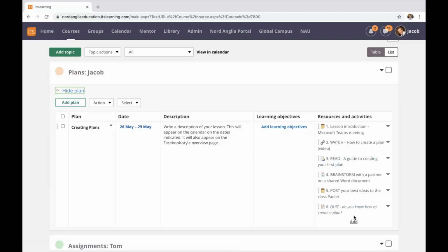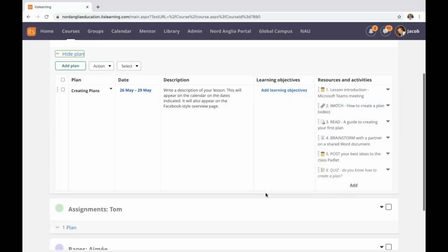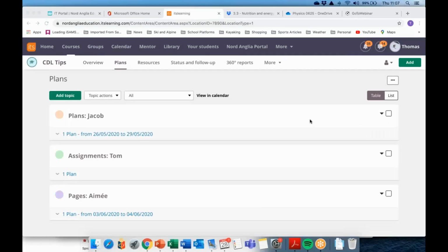But moving on, a key feature for us in itslearning is assignments. And Tom's going to show us how you can do an assignment in itslearning. Okay, excellent. Good morning. I'm just going to share my screen now, so hopefully you can see my screen.